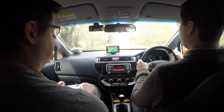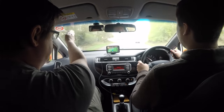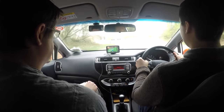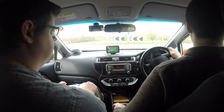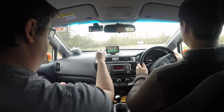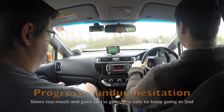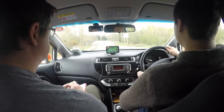Minor fault for hesitation, as Zach slows down too much into the roundabout and goes into first gear. He could have quite happily stayed in second gear and kept going. The car coming round the roundabout was not near enough to affect him. So it's just going ahead. It says second exit. It's the one ahead, basically. Take the second exit. It's basically counting that as an exit, so it's just this one here we're taking. I'm revving it now because I'm not used to this car still.